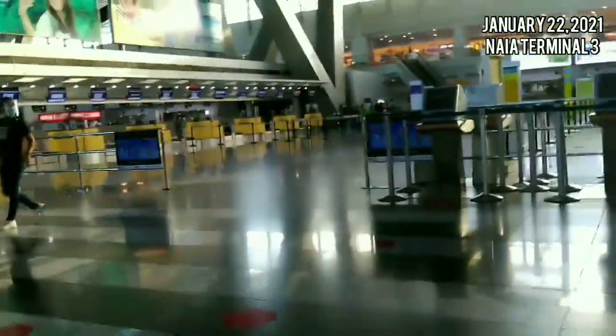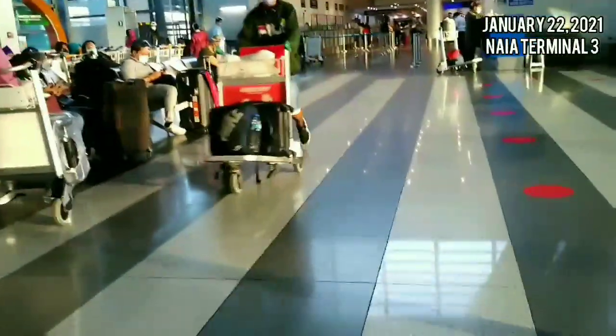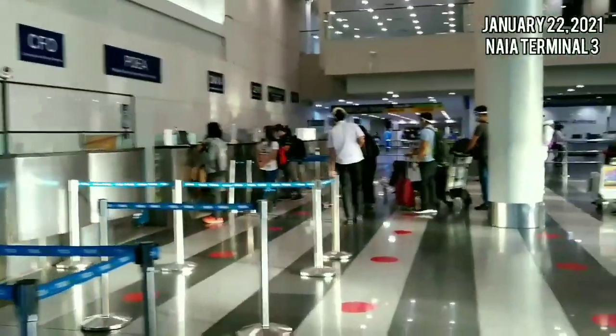Now that we're inside Terminal 3 at 4:30 p.m., all the counters are still closed. It's very cold inside, so wear a decent jacket. Getting in was very easy. I thought that because of the pandemic they would have a strict protocol. Anyways, I went to pay travel tax.